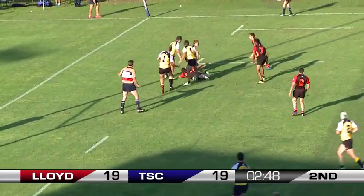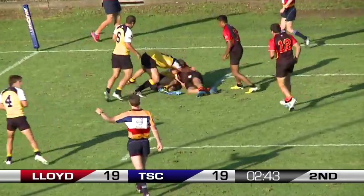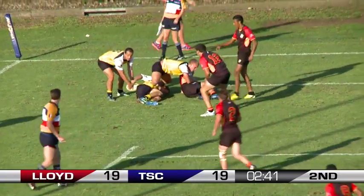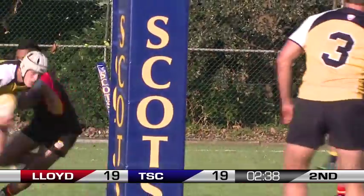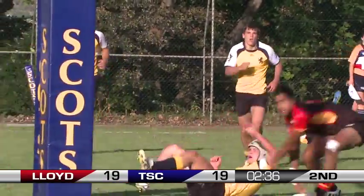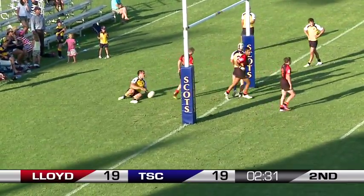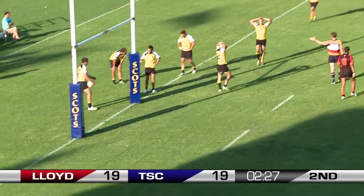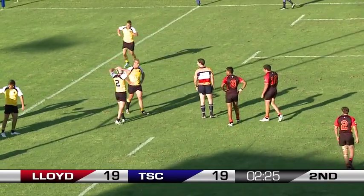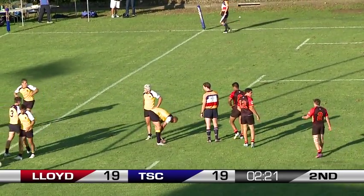Witters Leaf trying to find his way through. He's knocked it forward, so the advantage now to the Scots College. Oh, who was that from Scots? Try-saving tackle, that was inspirational. Now trying to spread it. Yeah, well, I think we'll come back for the offside here. No, forward pass. So there we go, Bevan French, 33.2 kilometres through that break.